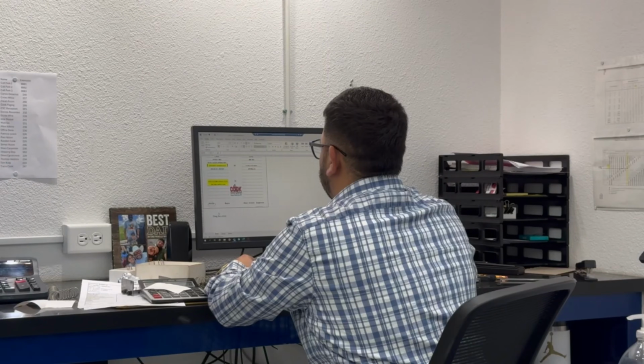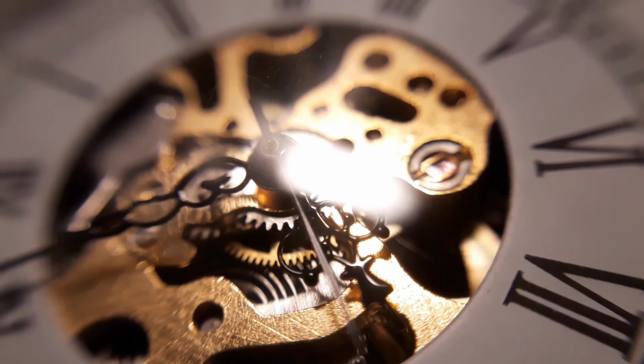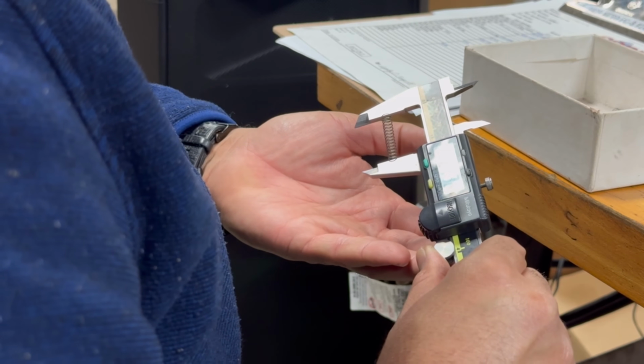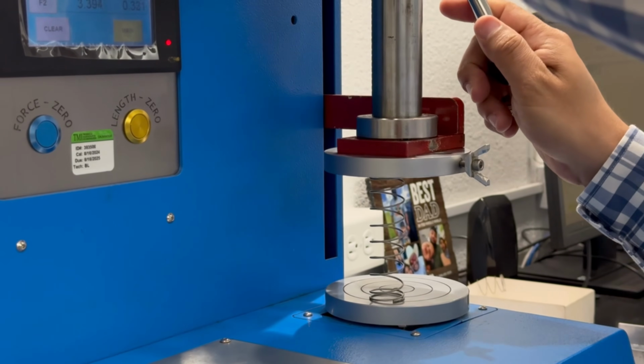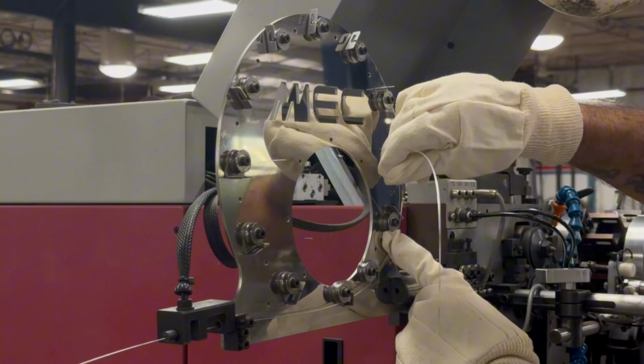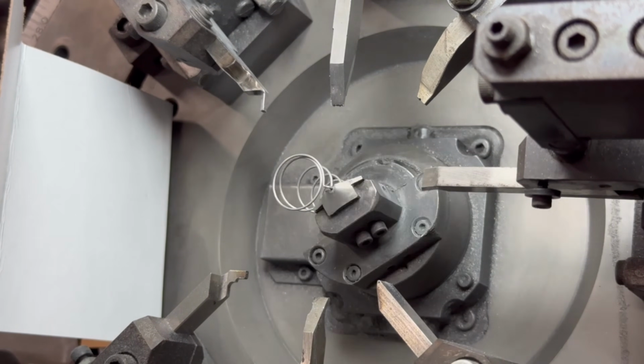We push our products to their limits, testing for durability, load capacity, and fatigue resistance to ensure they perform flawlessly in real-world conditions. Once we feel confident that your parts will function the way you intend them to, every batch of springs undergoes a certification process to meet the strictest industry standards. And the result? Springs you can trust, no matter the application.